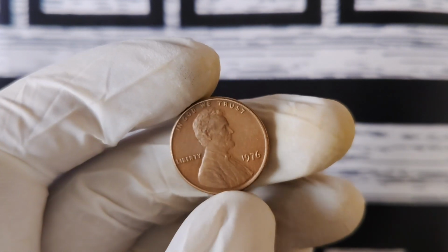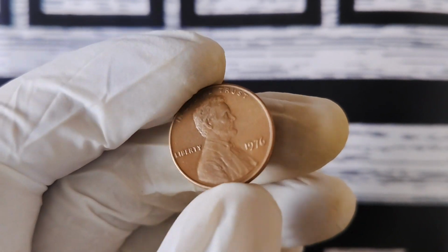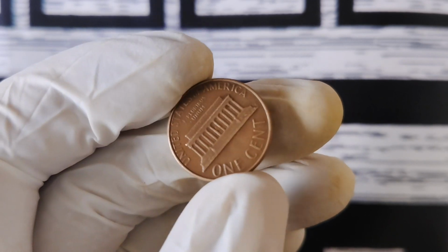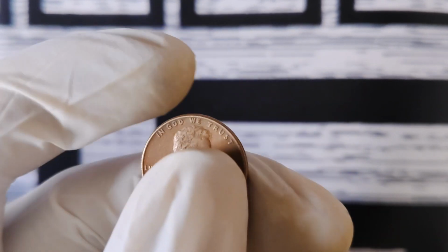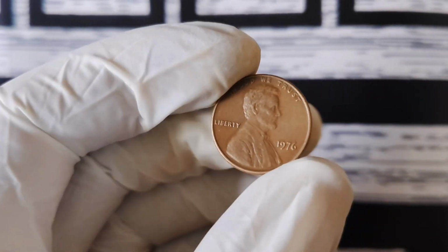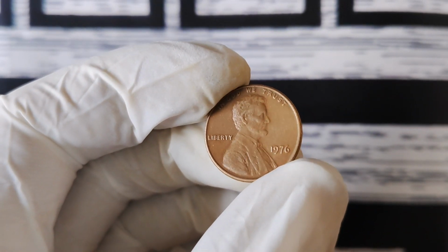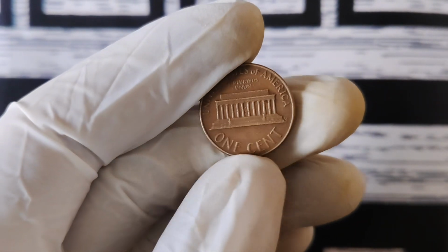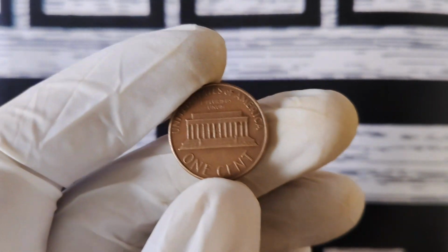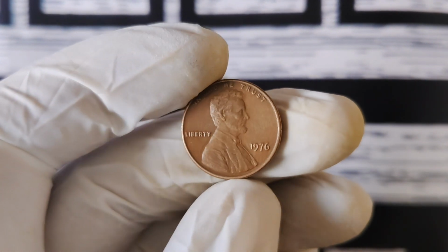Segment 2. Why is the 1976 penny so valuable? Many people assume that modern pennies, especially those made after 1950, are not worth much, but that is far from the truth. The value of a 1976 penny can skyrocket due to factors like condition, mint errors, and special varieties. The real money is in rare errors and high-quality uncirculated specimens that have been carefully preserved.